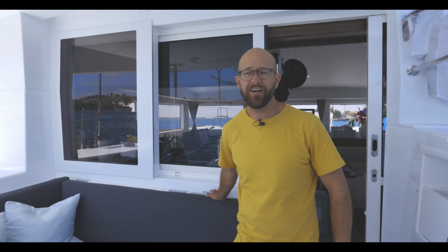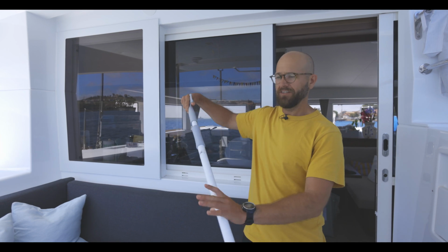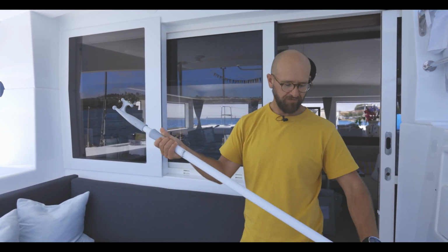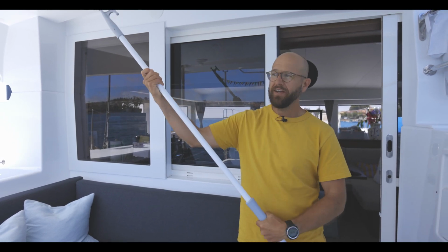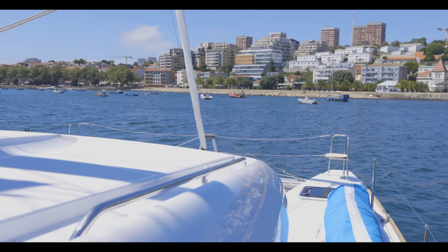One of the most underrated but essential items on a boat is a boat hook. So we use this to pick things up out of the water when they either fall overboard, or if we see something in the water. It's telescopic, and we use this almost daily when we're out at sea.